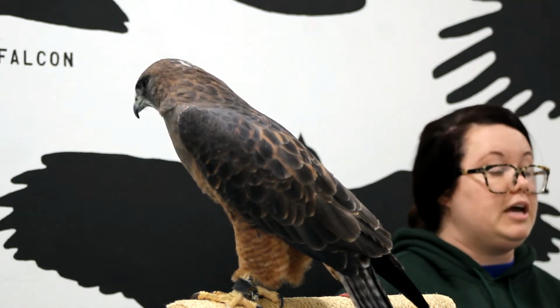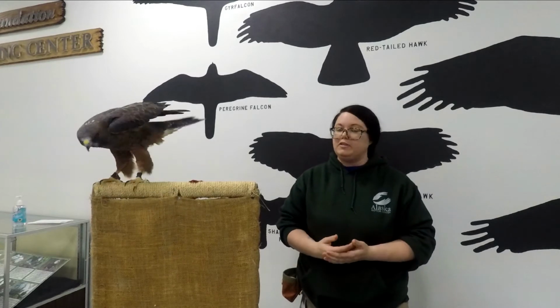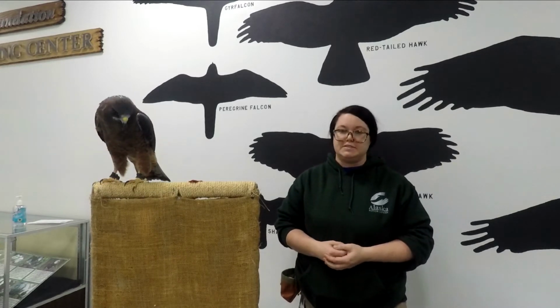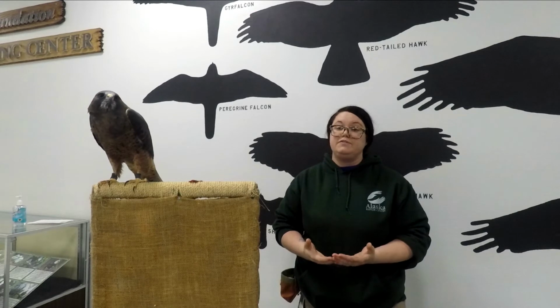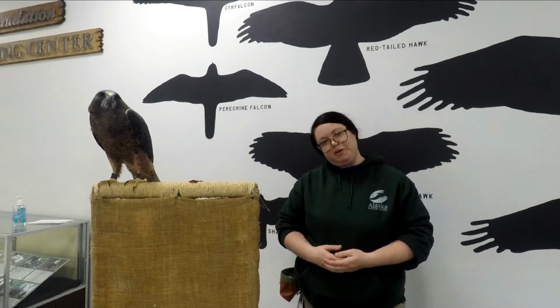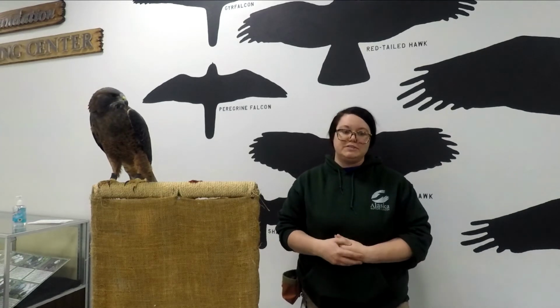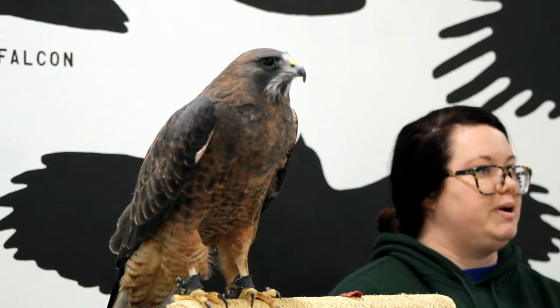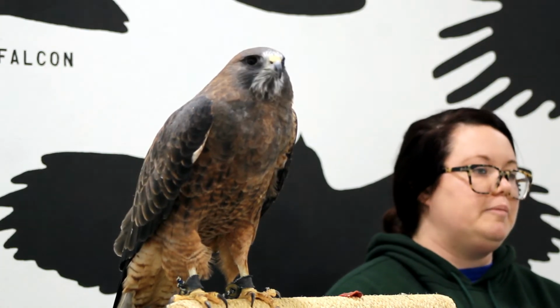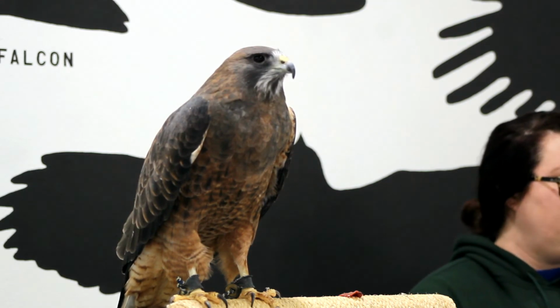If they come into our center when they're on their migration, we make them a priority. We get them in and out as fast as we can. If there is a severe injury, we will have to hold them over until the next migration. However, that doesn't happen very often. So that was my spiel about migration and Swainson's hawk migration, and a little bit about Karma. If anybody has any questions, I would love to answer them.